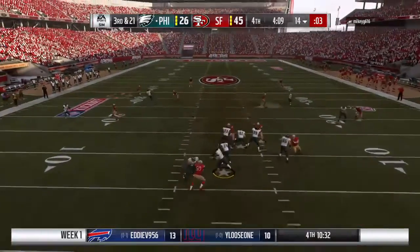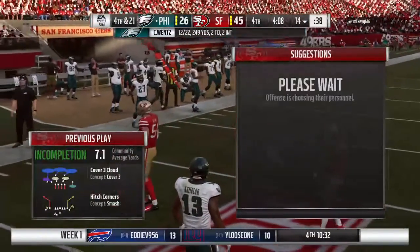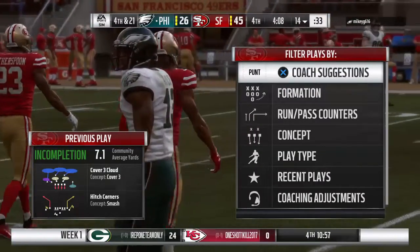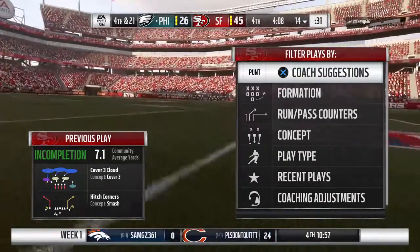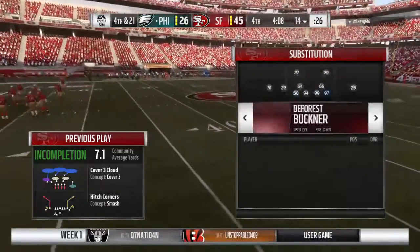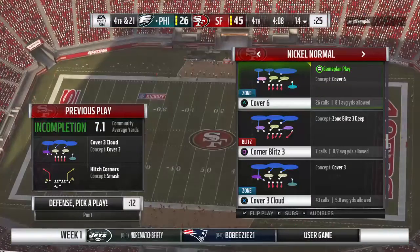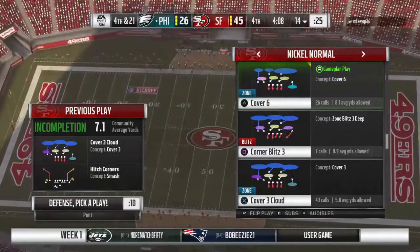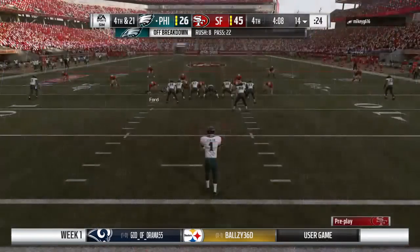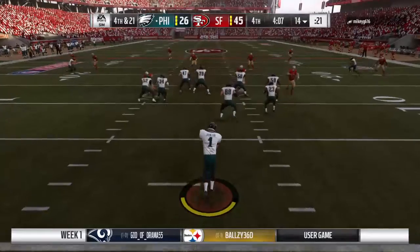On 3rd and long, it's Wentz. And he can't hang on to it. Nearly picked. He's known for his hands defensively, but instead it just brings up 4th down. The Eagles send out their punter now as the drive goes backwards, so he's on to punt it away.